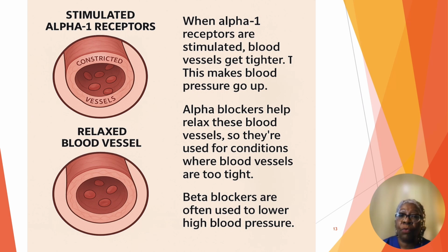So when alpha-1 receptors are stimulated, blood vessels get tighter, or they constrict. And this is going to make the blood pressure go up, right? You've got a smaller diameter, more blood to pump through, pressure is going to go up. Alpha blockers help relax these blood vessels. So they're used for conditions where the blood vessels are too tight. We want to open them up a little bit, right? Beta blockers are often used to lower high blood pressure, almost exclusively, like we said earlier.